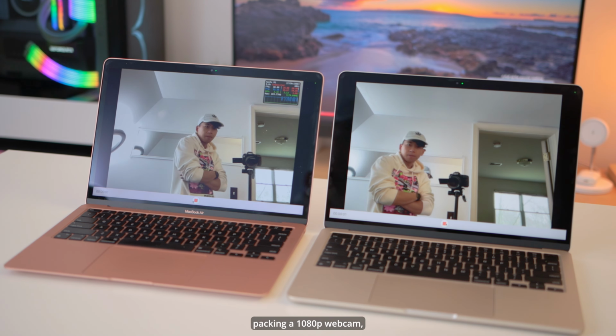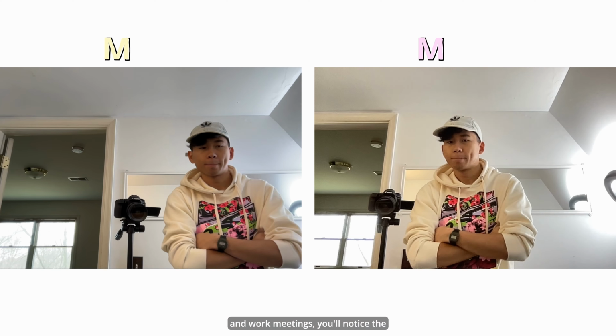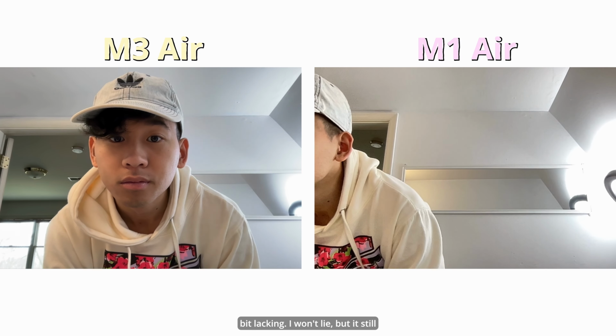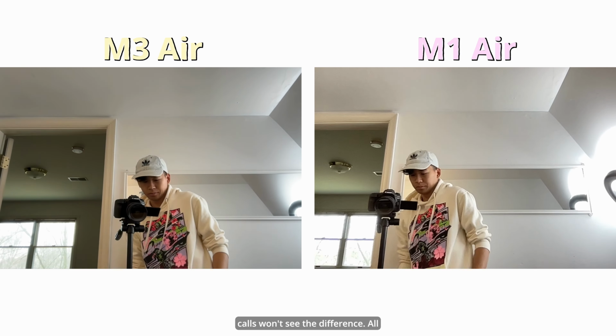The M3 Air is packing a 1080p webcam, which does look noticeably sharper than the M1. I think for FaceTime calls and work meetings, you'll notice a difference here as the M3 looks a lot less grainy and softer on the lighting throughout. The M1 does look a little bit lacking, I won't lie, but it still isn't a major deal breaker for me anyhow, as I believe most people on the other end of video calls won't see the difference.